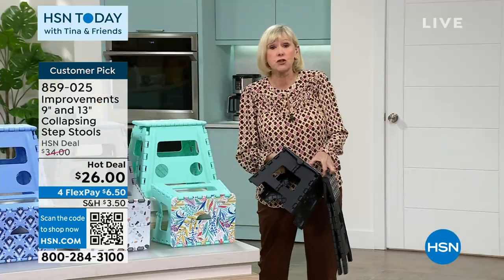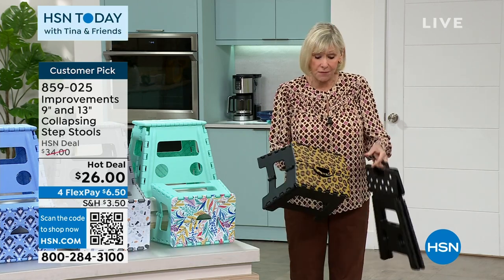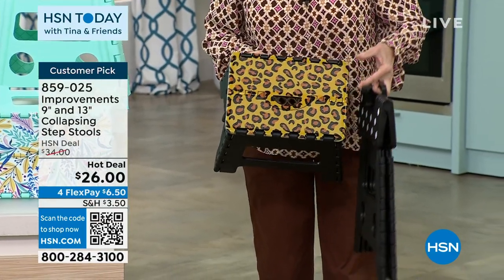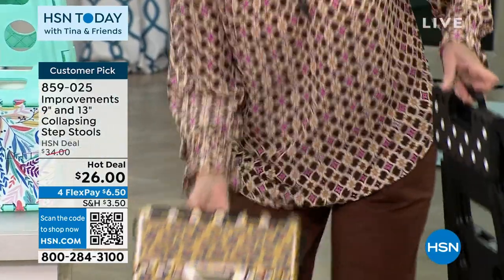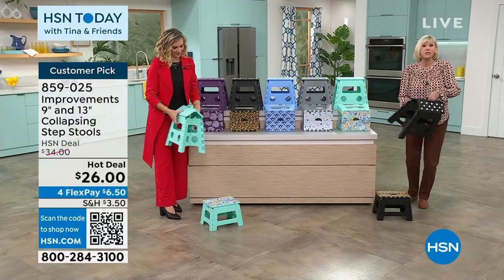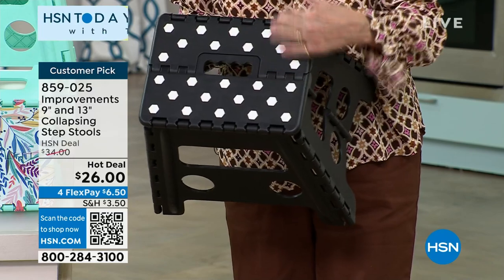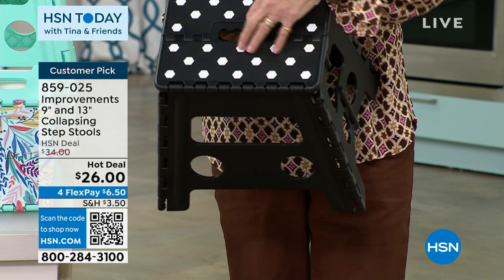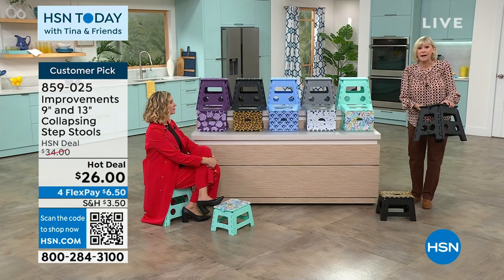And everything that Natasha was saying is absolutely true. Safety first. We're giving you the non-skid feet so they can't slide. On top of that gorgeous pattern, whichever one you choose, you've got a non-skid surface. On the 9-inch, you've got about 12 inches by 10 inches of surface, and on the 13-inch, you've got 14 inches by 12 inches of surface on this beautiful hexagonal design that is also non-skid. It doesn't matter what size shoe you have or what you weigh, as long as you weigh less than 330 pounds, you've got a stool that's going to give you that extra height.